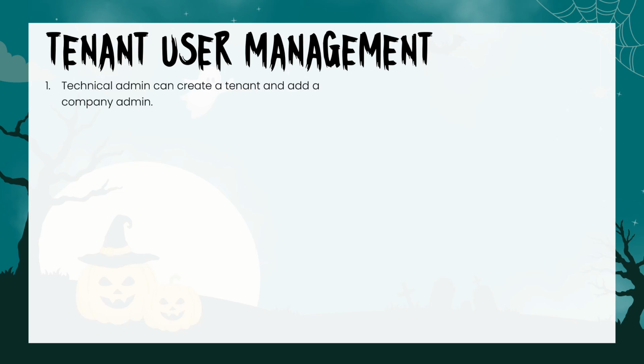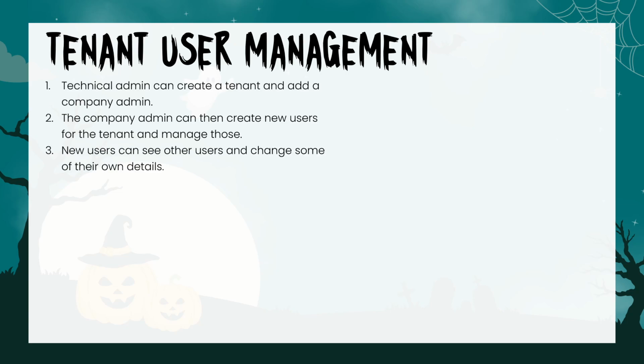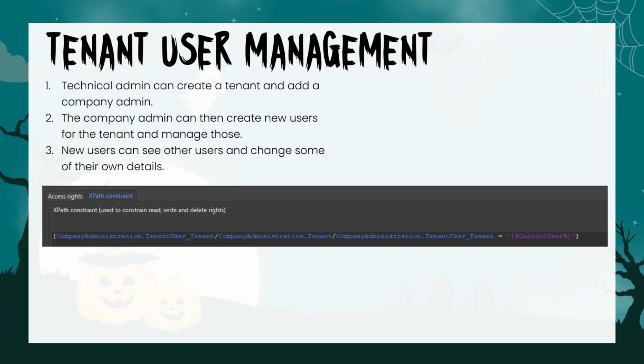And from here, the process will look like this. A technical administrator can create a tenant and you can add a company admin. The company admin can then create new users for that tenant and only manage those by using the duplicated objects. New users can only see other users and of course change some of their own details. And to realize that, of course, you need to apply some entity access, which will always look something like this.